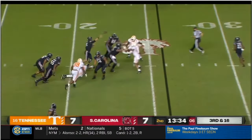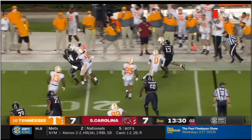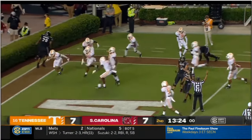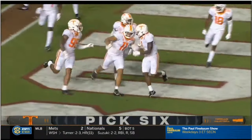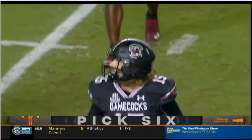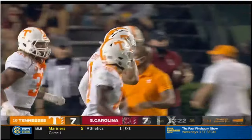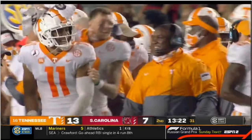3rd and 16. Hill steps up, throws underneath. It's intercepted off the carom, Toe, and he stays on his feet to the end zone. Pick 6. One of the best linebackers in the SEC gets his first career interception and takes it to the house.